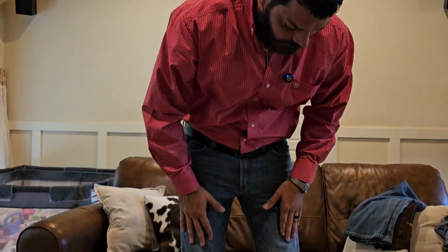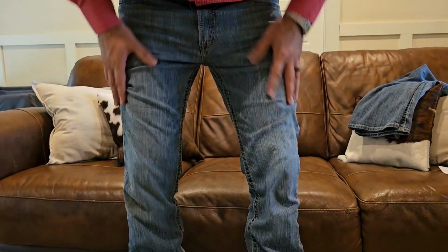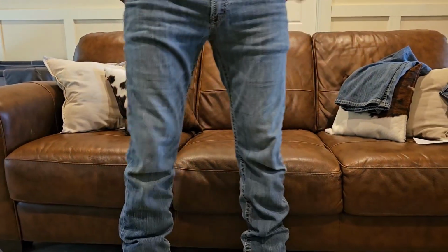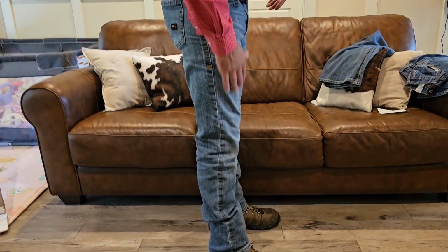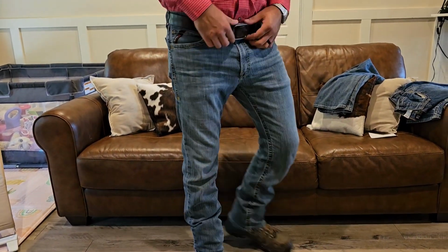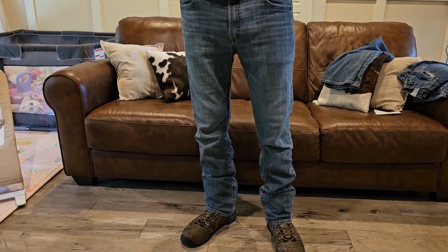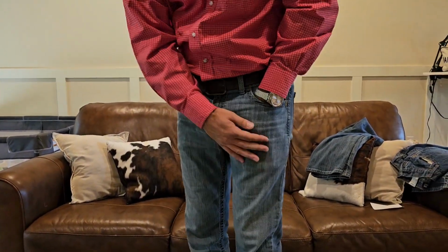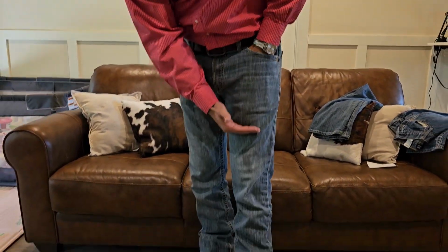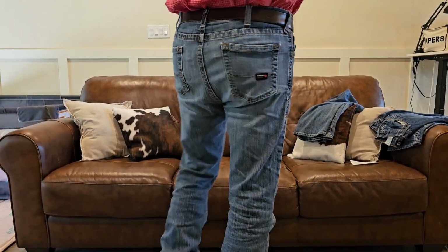Like I said, I've had a lot of problem with the new stretchy type jeans where the knees kind of blow out and they don't ever go back. But you can see these still look basically brand new. They fit really well around the waist. I have extra large hands for glove size, and you can see the pocket fits in nice and deep, but again, they don't go crazy like some other ones. And that is what they look like.